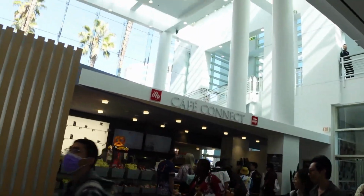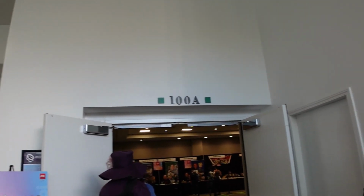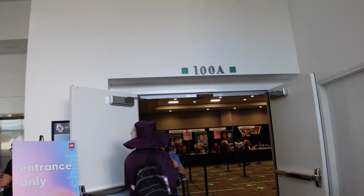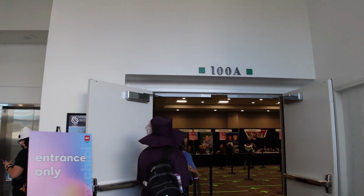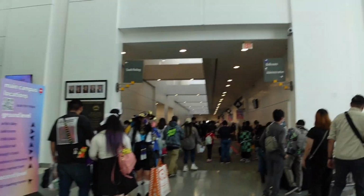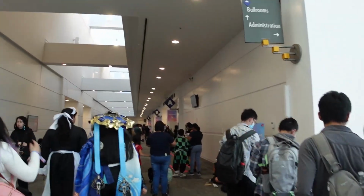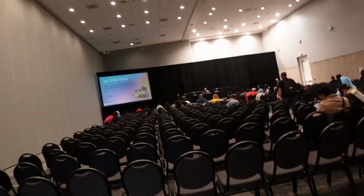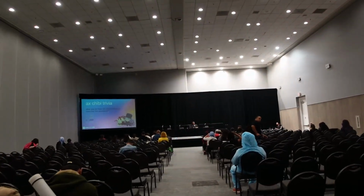Here's some more stock concessions as well. So this is actually the autograph room, which is the first time they ever featured some of the few voice actors across all anime stuff. So here it is. This is the other side, which is actually the ballroom for this place. Look at that. This is just a very short panel as well.